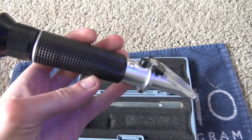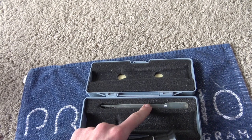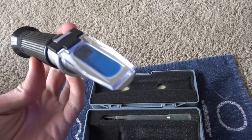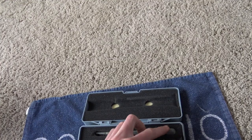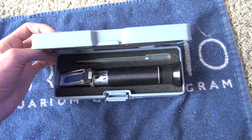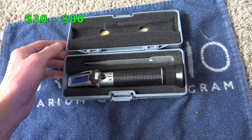I doubt you could see it in there, but there's a little chart in there that shows you the salt amount. Comes with a little turkey baster, and you put a few drips of salt water in there, look through it, gives you the exact amount of salt, and they can be calibrated too, which is huge, because a lot of times hydrometers are inaccurate, I've found, and these are extremely accurate devices.